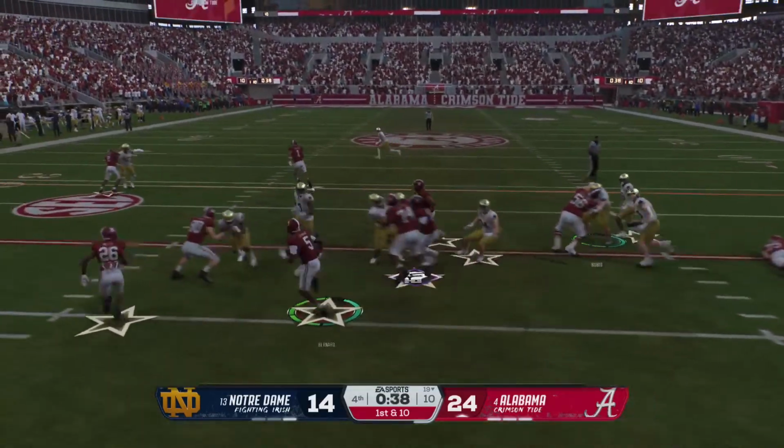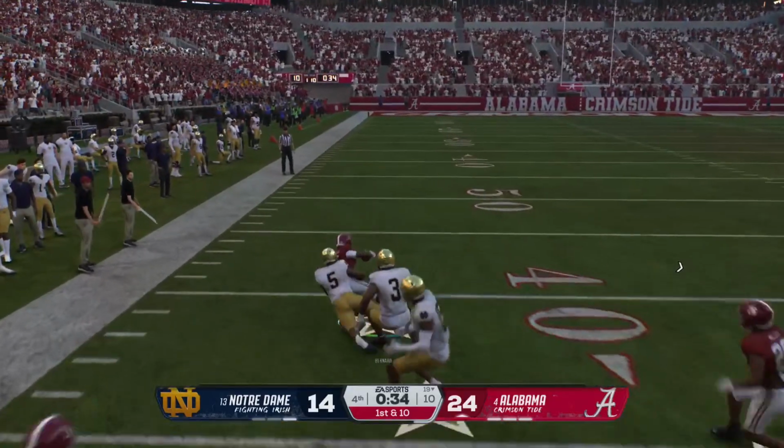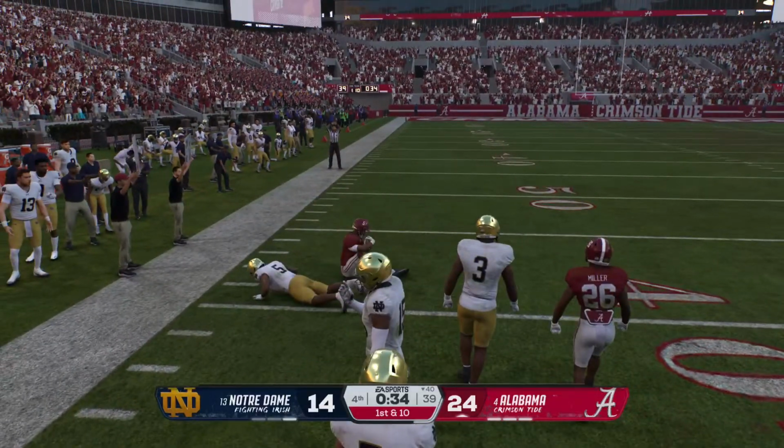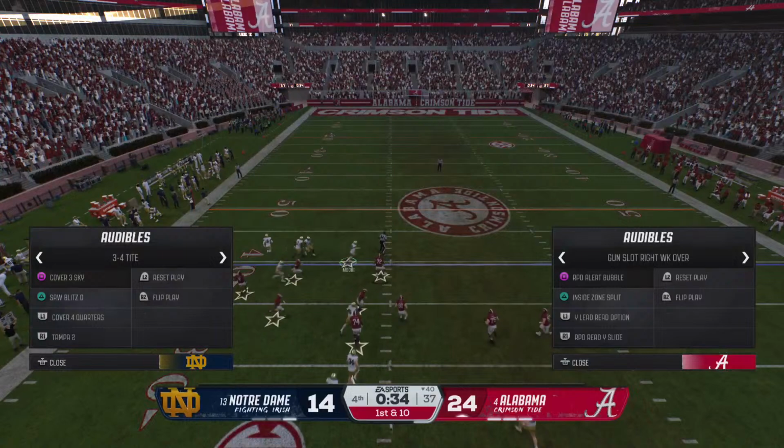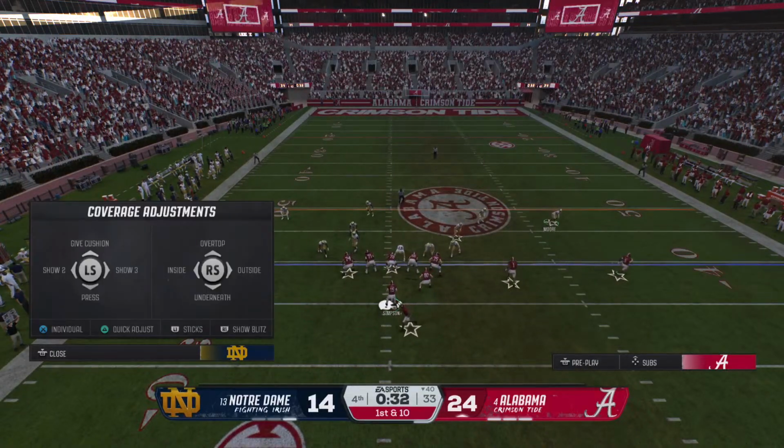A pop pass on the jet sweep. Breaks into the clear. Jukes to get past the man. The game was enough to move the sticks. Ball at the 40. Game moves the ball to the 40. It'll be first down.